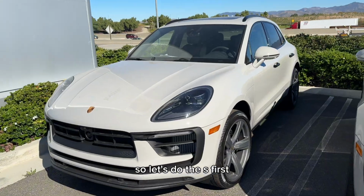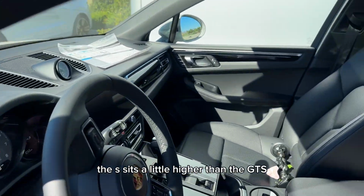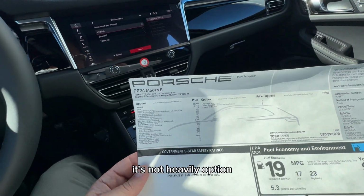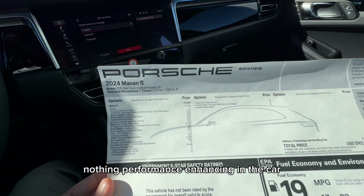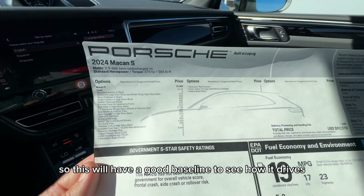So let's do the S first. I could just tell by walking up to it that because of the suspension difference, the S sits a little higher than the GTS. So this S is optioned out to be $92,000. It's not heavily optioned, mostly design options, nothing performance enhancing in the car. So at least we'll have a good baseline to see how it drives.